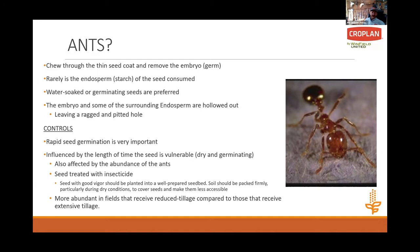So seed treated with insecticide, planter box applications again. Plant seed with good vigor, get it up out of the ground, get it germinated and going before those ants can take any real major effect on the stand.